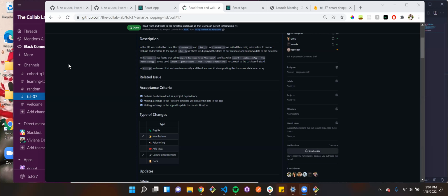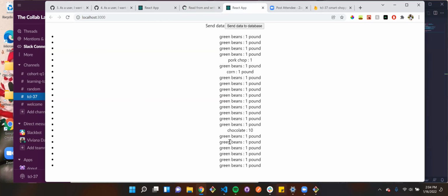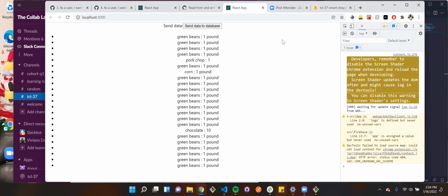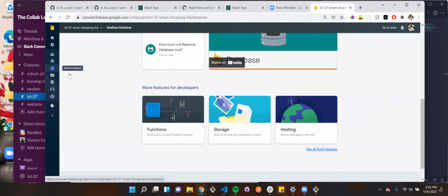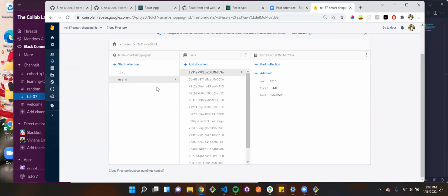Okay, so we had the first issue, which was being able to read from and write to the database. So I have it running here. Okay, so this is what it looks like. We've tested this a bunch of times, as you can see. So let's see. Showing the console. So if you click send to database, you'll see it pops up a bunch of times. And then in the console, we printed out the ID that comes with it. And then you can see here in the database, I think it's the Firestore database. Yeah, okay. And then here, we first started out with just a user. So this is testing it at first. And then we made another one called list. So you can see it being populated here.